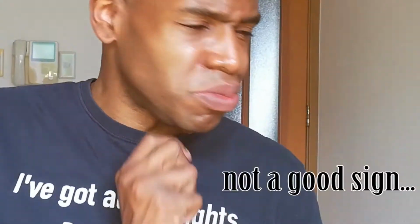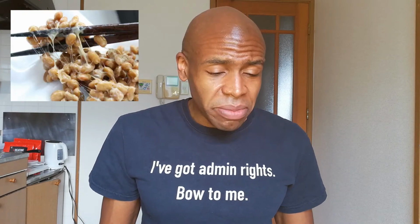Okay, it's got a bit of a brown color. Very curious to see what they can get out of this. Let's have a go. Oh, okay. Oh my. The one thing I failed to mention earlier was that natto is also very slimy. They seem to have captured that in this flavor.